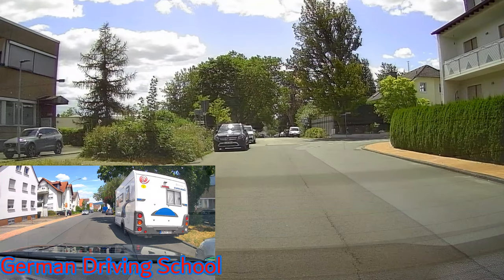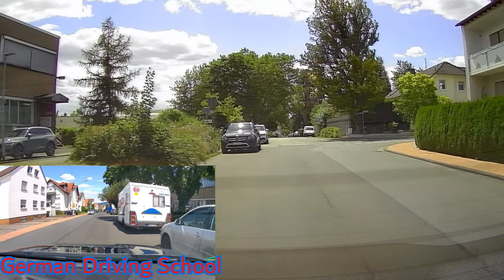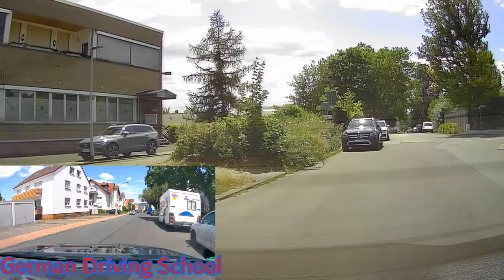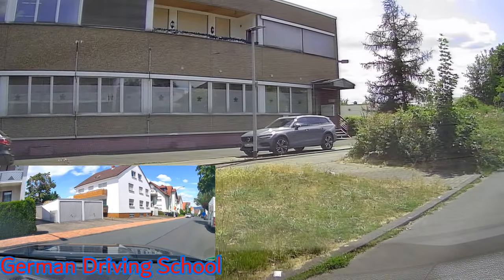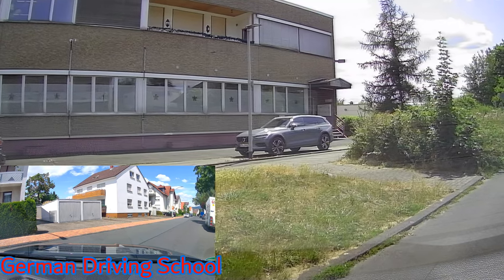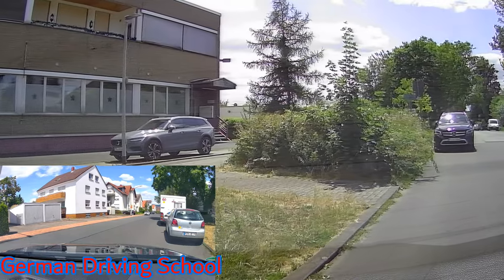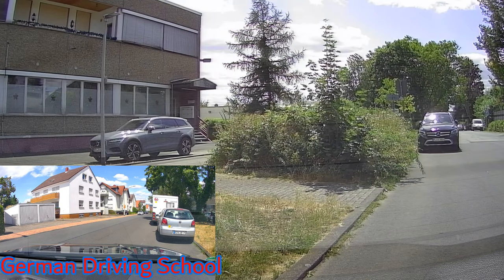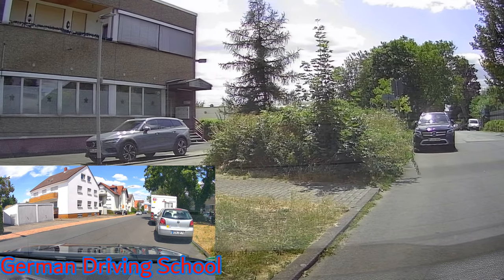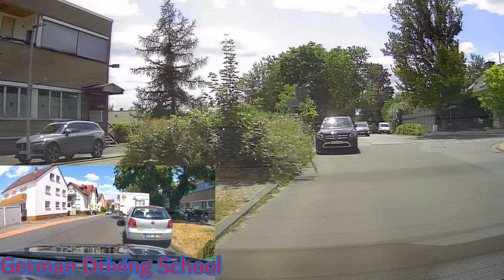Reverse gear in and start the process. No car is overtaking. So we have the entire street for us. Hitting the curbstone a little bit, but not overdriving. She was so slowly that she was just hitting it with the back wheel a little bit.